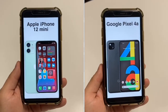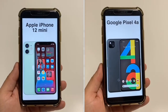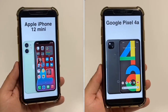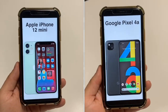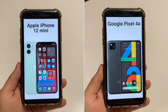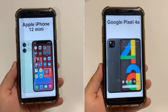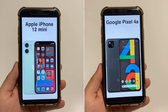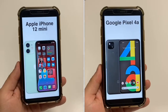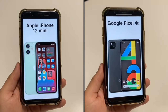For the screen display, the iPhone 12 mini has a 5.4 inch Super Retina display versus the bigger 5.8 inch OLED display in the Pixel 4a. You got 85% screen to body ratio on the 12 mini, 83% screen to body ratio on the Pixel 4a. Resolution are both 1080p Full HD displays, 476 ppi on the 12 mini, 443 ppi on the Pixel 4a. Anything in the 400s is very good. The Pixel 4a also has an always on display.